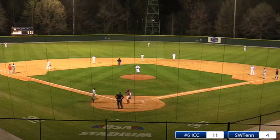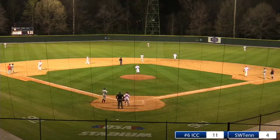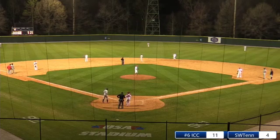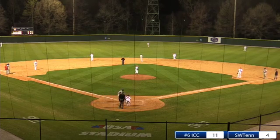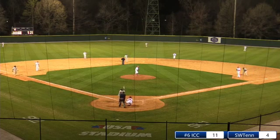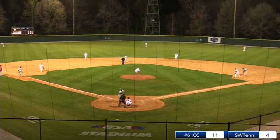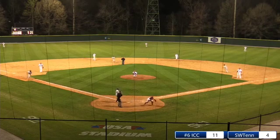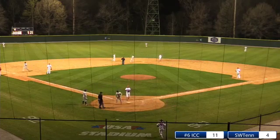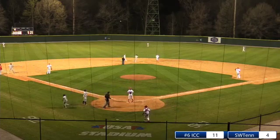ICC leading it 11-4. And this is going to be Brett Coker. Coker's been a tough out here in game 2. He's 2 for 3 on the day with a pair of singles. He drove in some runs. Actually ended up on third after a 2-base error out in right field, or at least that's what we got it as. And then the pitch is wild, and that will score a run for the Indians. And ICC now leads it 12-4 as all runners advance.